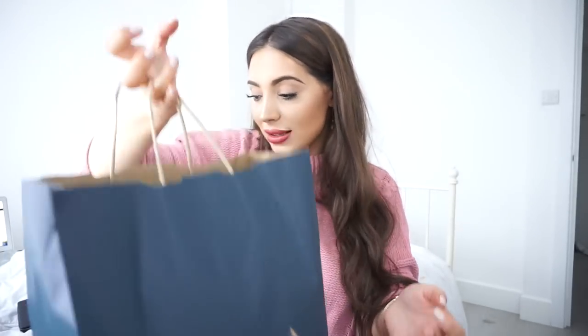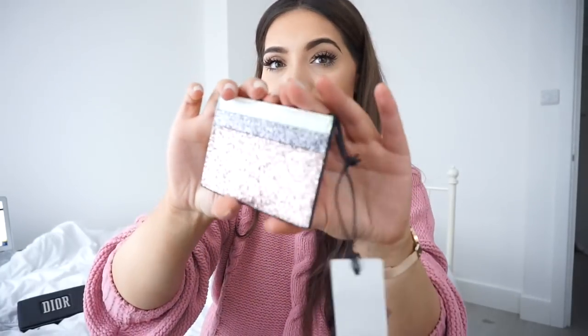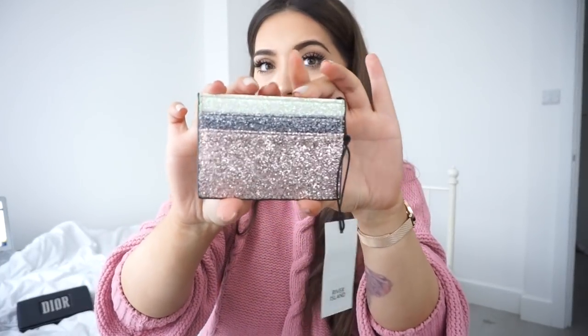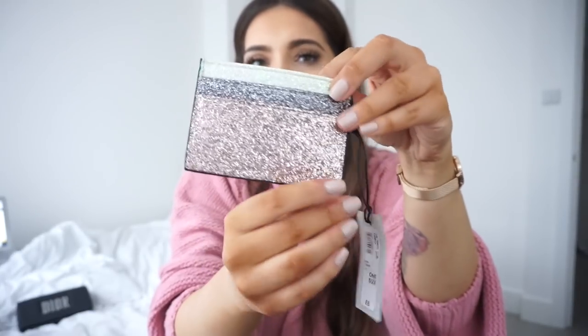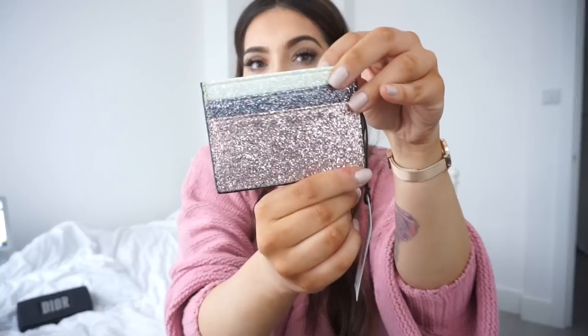Then the next buy, I actually quickly went to River Island and picked up this card holder. It was £6, but I really liked it because it's glitter and I loved the colors. So I know I have a YSL one, but look at all this glitter. Yeah, I'm a bit obsessed with glitter.